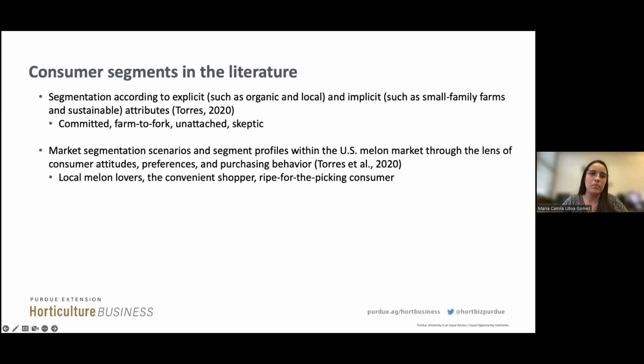For these last two examples about consumer segmentation of food products, I would like to mention the first one made by Torres in 2020. She reported the existence of 4 customer segments: the committed, the farm to fork, the unattached, and the skeptic. These 4 segments were identified according to their explicit and implicit attributes. Explicit attributes mean organic and local food, and implicit attributes are small family farms and sustainable attributes.